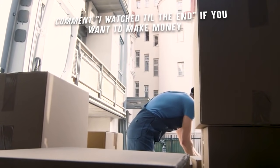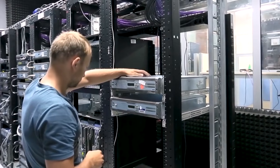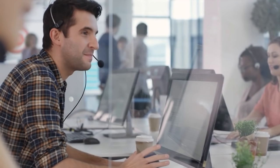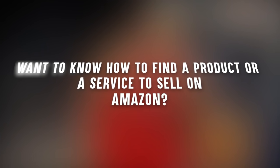Some people may choose a niche instantly and sell it well, while some may struggle to finalize their niche, but that doesn't make the latter any less passionate about business. It really doesn't matter if you can't pick up the perfect niche. What matters is your systematic and consistent efforts once you've selected your product. Want to know how to find a product or service to sell on Amazon? Well, of course, and I'm gonna tell you how.